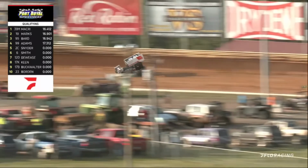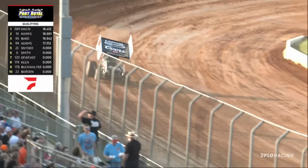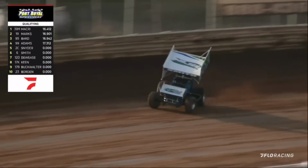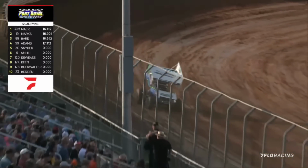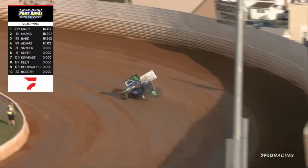From Neptune City, New Jersey, in the Capital Renegade, Easy Go, Henry's Wrecker Service, Coors Banquet Beer, car number 91, that's going to be Kyle Reinhardt. And joining him from Kunkletown, in the Western Mountain Incorporated, Red Robin Gourmet Burgers and Brews, Genochick Logging, Diamond Equipment Rental, car number 6 of Ryan Smith.